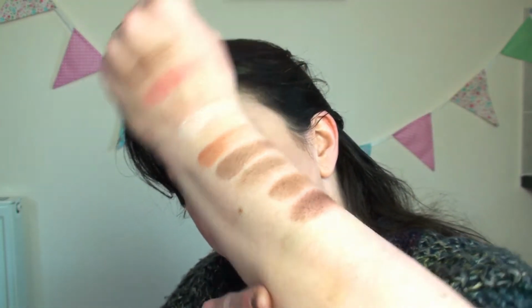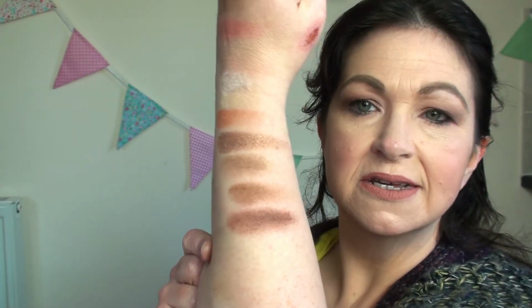This is a good thing about this, there's lots and lots of contour colours in this palette, so that you've got different tones. You've got warm tones and cool tones. Oh, that's gorgeous. Sorry, I'm just swatching these all on my arm now as I'm talking to you. That's a real warmy brown colour there. So there are more colours as I'm going along.